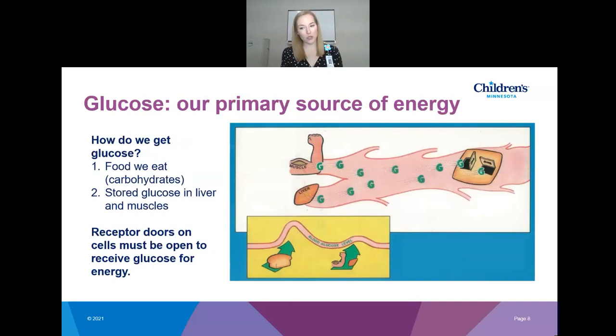Now, why is this important? Well, as humans, glucose is our primary source of energy. We need to have glucose to function, to run throughout the day, to have our bodies run effectively. Now, glucose we get from two different major sources. The first source is the food we eat, primarily carbohydrates, and the stored glucose in our liver and muscles.